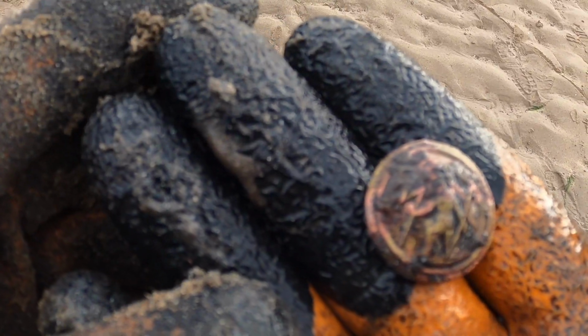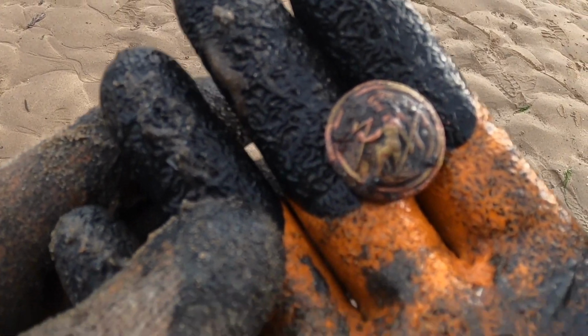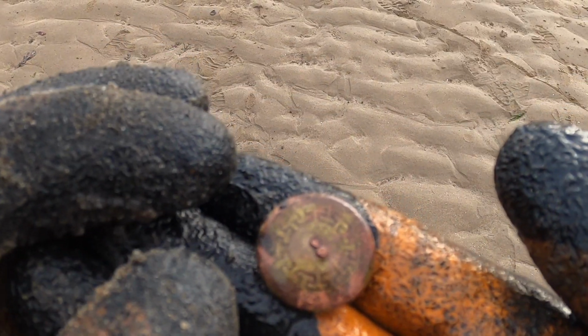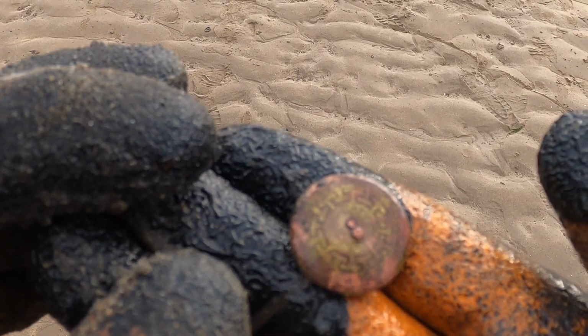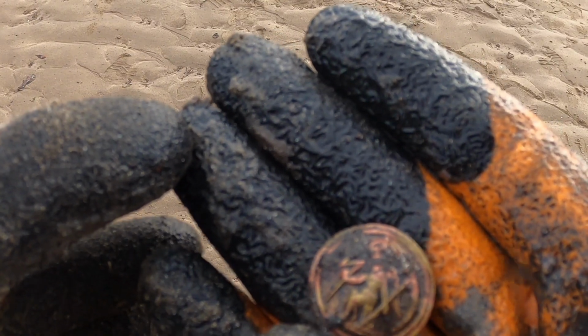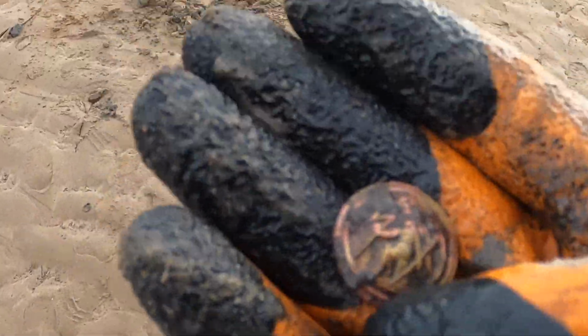Oh, look at that. I'll have to clean that up later, but that's an incredibly beautiful button. The shank is missing, but an amazing pattern on the back. That's a military button, not sure what type. It's got the crown on top. That's incredible. Okay, sorry guys, moving on.